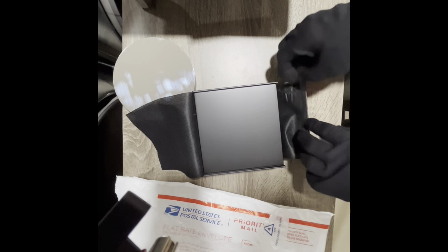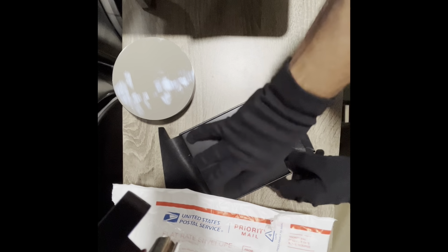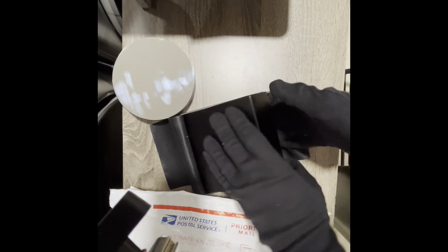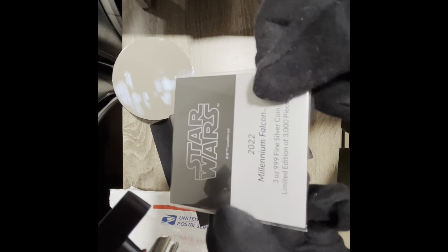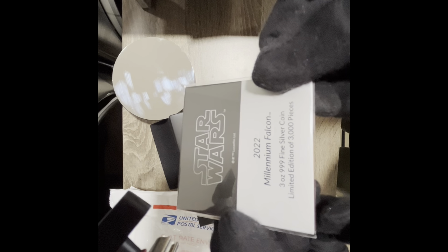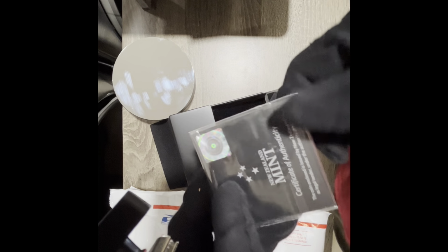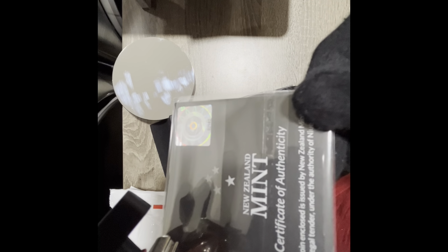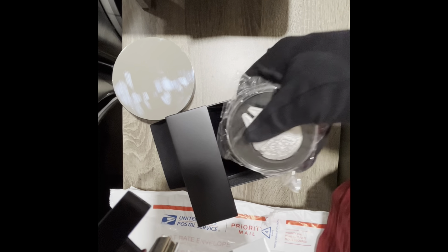I almost feel bad. It is in a nice little encased box. Hopefully this seller is not trolling me. Wow. The Millennium Falcon. 3-ounce 999 fine silver coin, limited edition of 3,000 pieces. This is the certificate of authenticity from the New Zealand Mint. So this is actually New Zealand tender. Believe it or not, this is New Zealand legal tender.